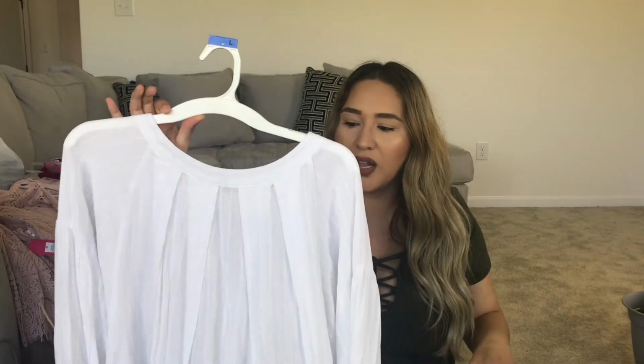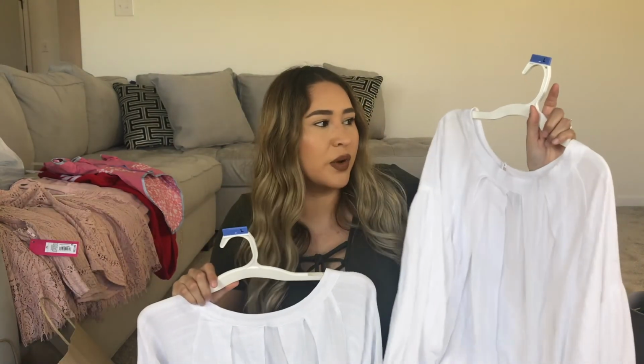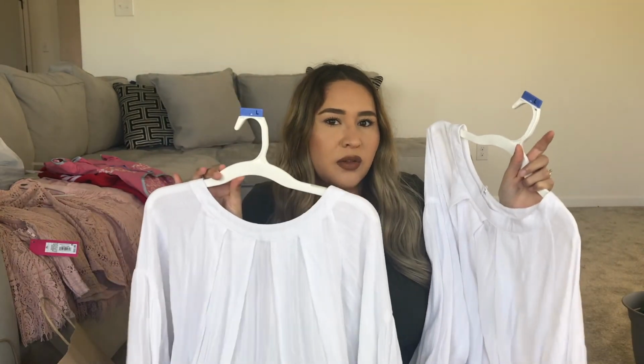And then if we go to another Target and I find a bigger size and it fits better, then I'll just get that one. Well, we went to another Target and I found this one and I didn't remember that this was also large. I thought I got a medium and I was like, I never wear a medium, but maybe this shirt runs big. It's supposed to fit looser and it fits tighter on me. I don't know what I was thinking. I honestly don't.